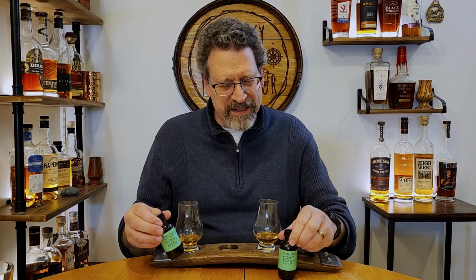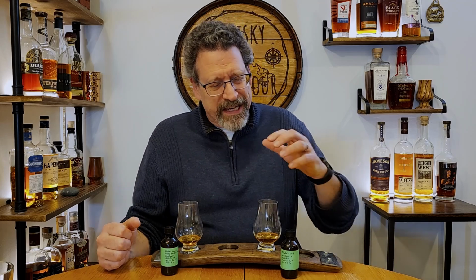Anyways, thanks for hearing me ramble on about Blanton's and Blanton's Gold. Are they worth the insane prices? These are both excellent. In my market, I'm happy to pay $100 Canadian. If I can get this down around 80, I'm happier. If I can get this down to 120, yeah, maybe it's worth that, but they often go for far more on both of those.